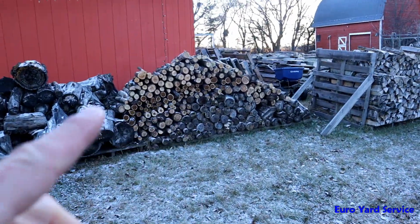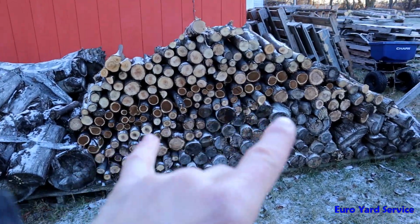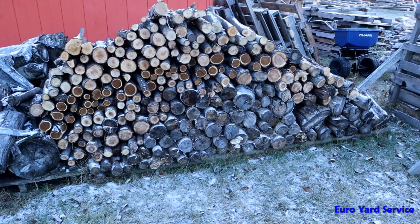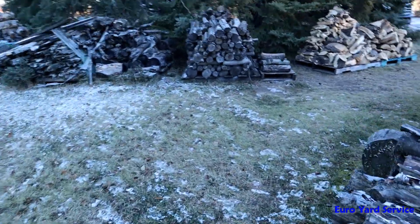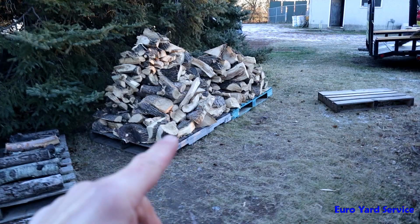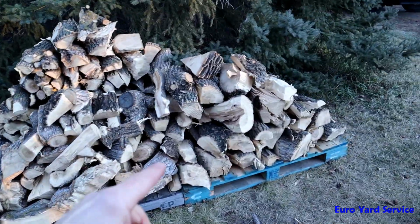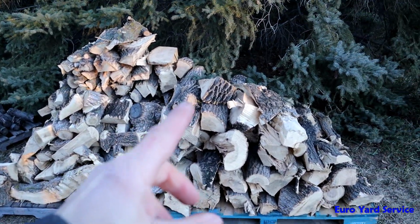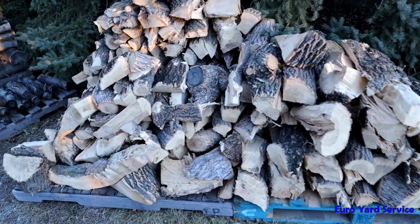Here, probably not really for sale. This is little branch wood. This is just garbage, ditch wood, I call it. Now this guy here is a boiler wood, so to speak. This is really chunky stuff, naughty stuff, and just really weird sizes.